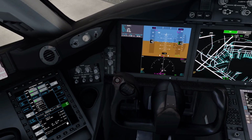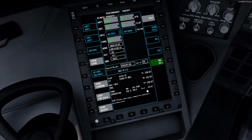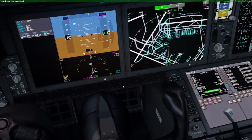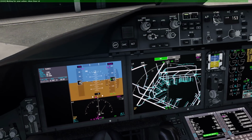Yeah, that's all entered now. I see the proper N1s. It did say 103 or something in there, but now we've got it set to temperature 30. Let's put the N1 in. Okay, boarding's complete. We're going to close the forward cargo door.